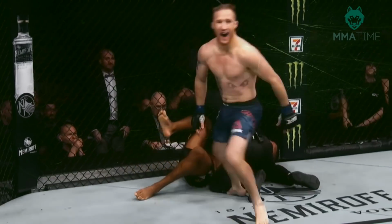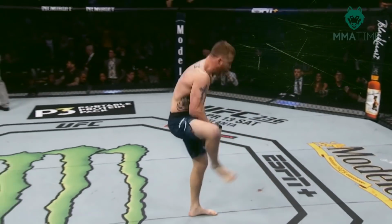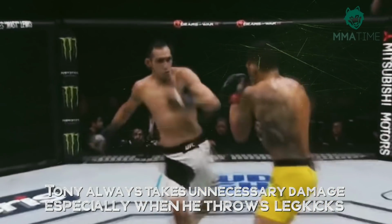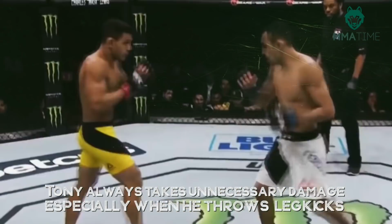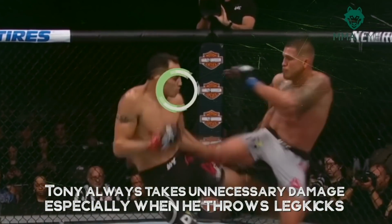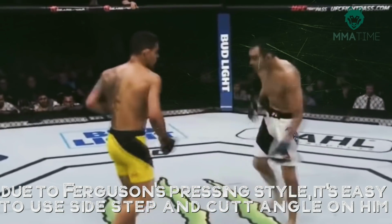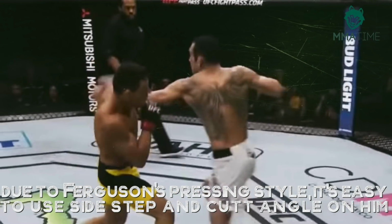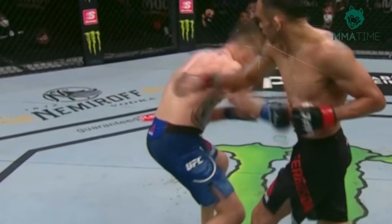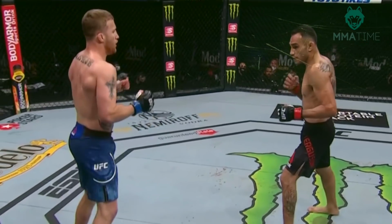Gaethje's game plan was incredibly simple but very effective. Only 4 moves revealed all the flaws in Tony's technique. Ferguson has always been criticised for his defense against punches, and Justin did everything so that his opponent was left open for strikes. Firstly, when Tony is leg kicking, his jaw is always in the air, and secondly, because Ferguson is always intent on following his prey, he rushes forward, and this creates the ability to cut corners and attack him. To exploit these gaps, Justin needed a combination of a right straight left hook, a right low kick, a jab on shifting to the right, and the most important, correct movement in the ring.